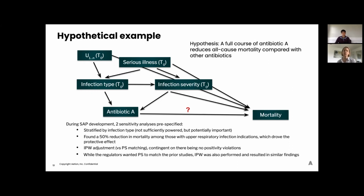Another sensitivity analysis that was pre-specified was to use inverse probability weighting adjustment versus propensity score matching, contingent on there being no positivity violations. And while the regulators wanted propensity score matching because this was in line with what other similar studies had done previously, IPW was performed and resulted in similar findings, which is just adding to the evidence base and providing comfort that the results are robust.